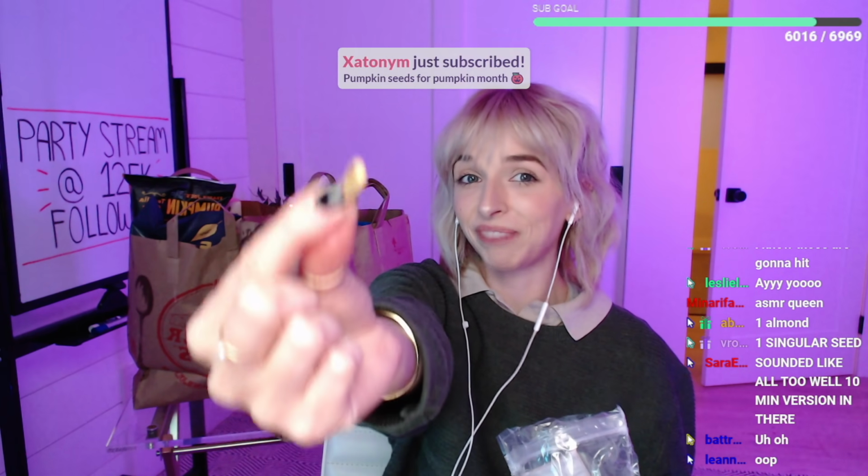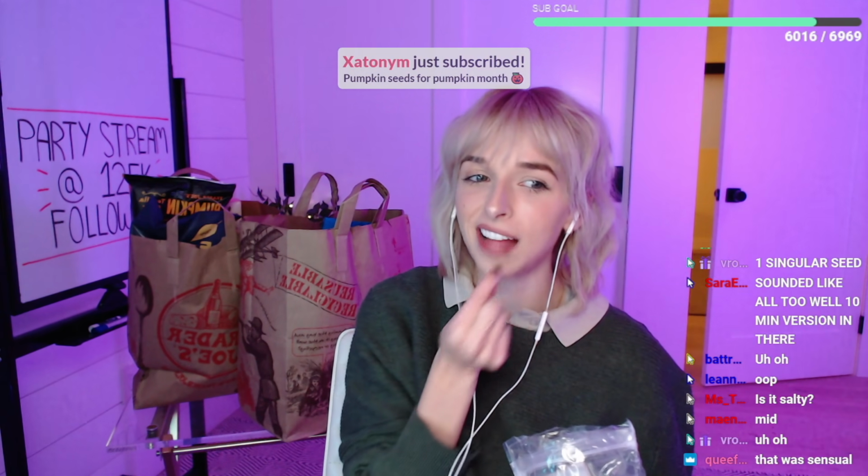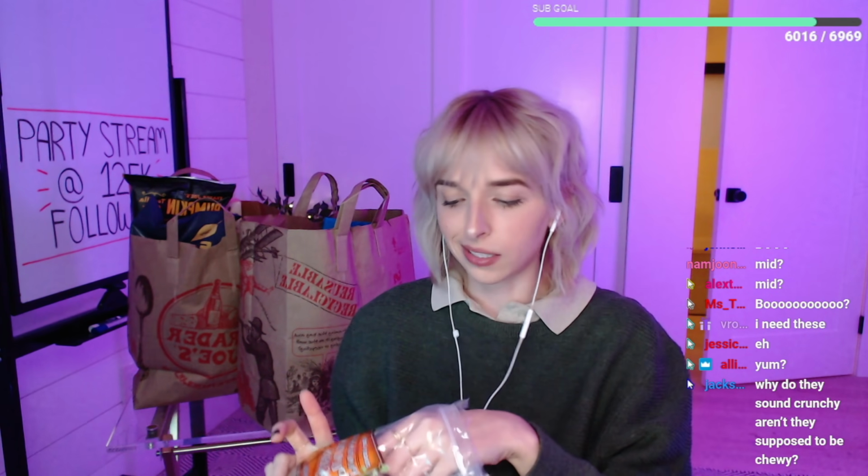Here is the second seed that I'm gonna be trying today. If these are for me, I don't know. They're not bad, but they're very sweet. And typically when I have a pumpkin seed, I want it to be salty, you know? I love salt. But this is sweet. It has cinnamon and sugar on the outside of it.